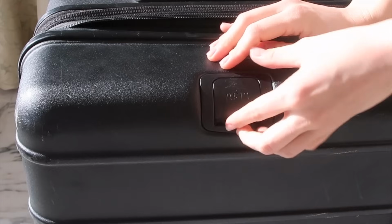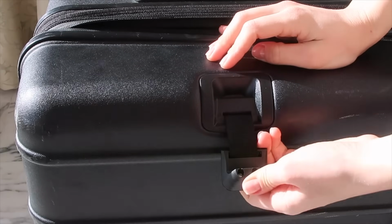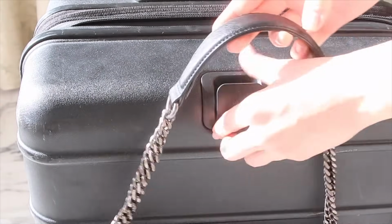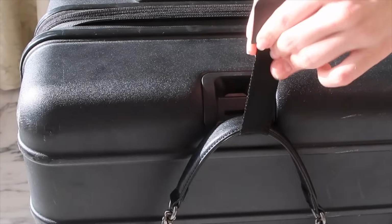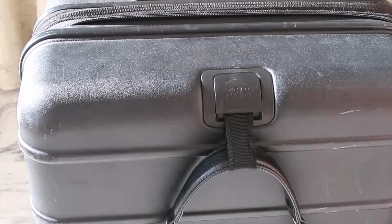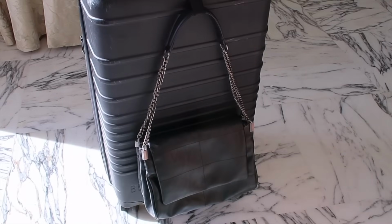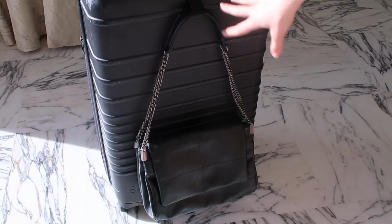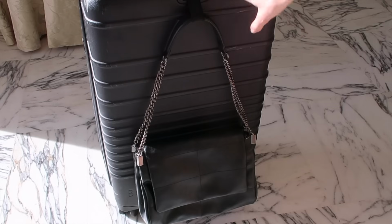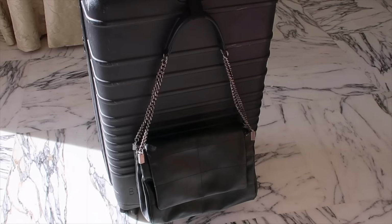Then we have this little detail here that I actually never used before, but basically what is it for? You can put your bag like this and just attach it to your suitcase. I honestly haven't tested it out, so I don't know if you can carry anything that's heavier or bigger than this, but I'm sure if you look it up on their website, they explain everything in detail.